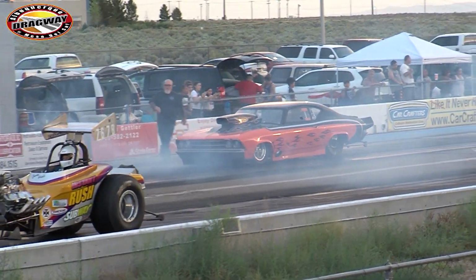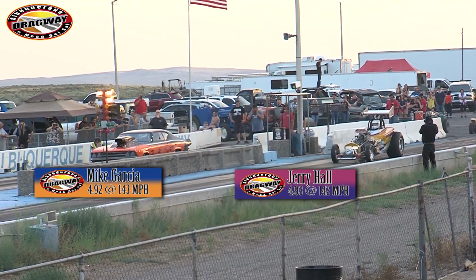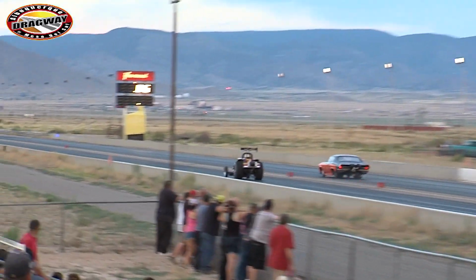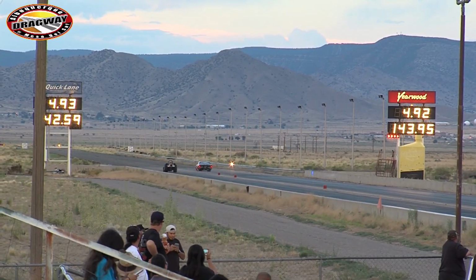Garcia and Jerry Hall, closest finish of a .01, with the Yearwood Lane victory going to Mike Garcia for the first for the Rods at a 143.95 at 4.92 seconds with a .01 over his competitor. The first victory for the Rods.